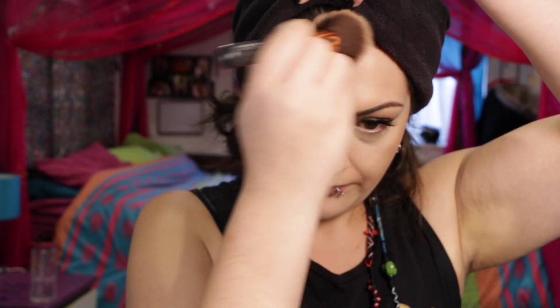Ooh, I like that. Ooh, I like it a lot. Pretty. Oh, I like it. It's definitely more of a natural glow. Natural finish. So we do the cheekbones, the forehead, jawline, a little bit down the neck, just to blend it all together. I'm really happy with that powder brush. Big fluffy powder brush to bronze up the face.